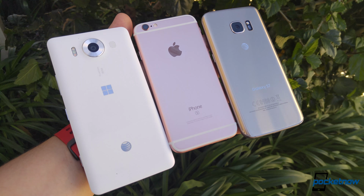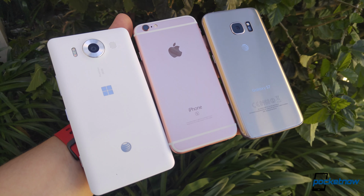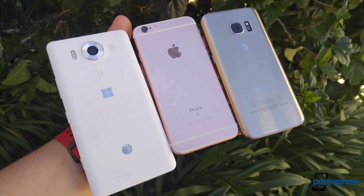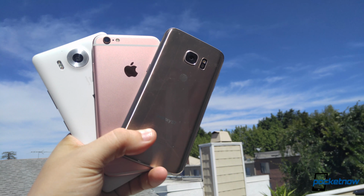An Android, an iPhone, and a Lumia walk into a bar, and I don't have a good ending for that joke.